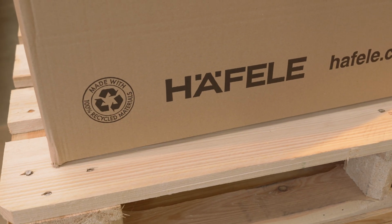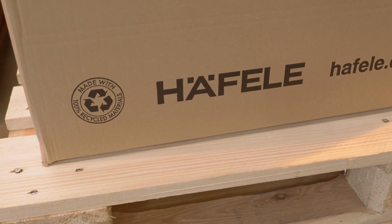In our warehouse, we are already purchasing 100% FSC certified cardboard packaging, which is a great step to work with our suppliers and encourage them to follow suit.